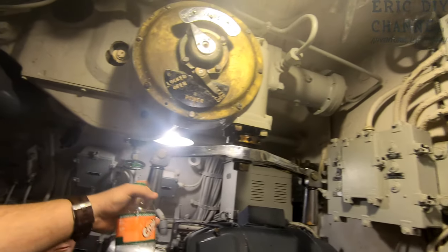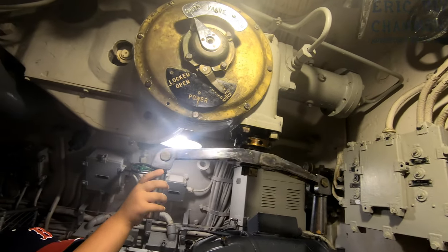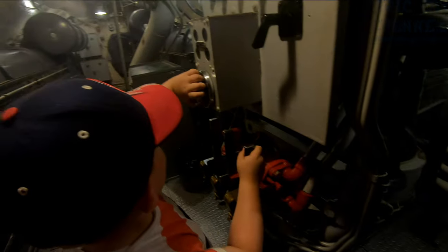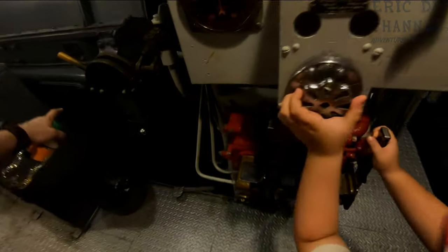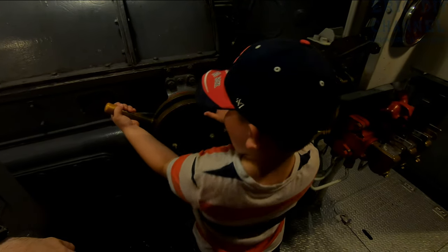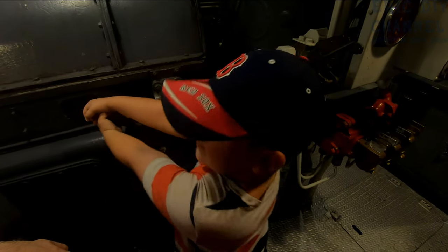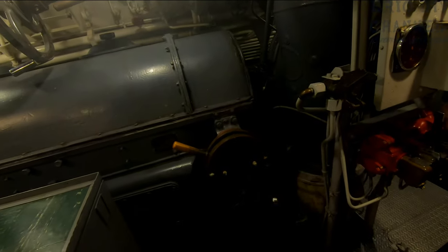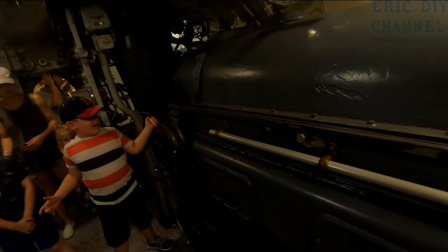This looks like a valve, because you have to pressurize a submarine before you go underwater or else you get crunched. Hey, you want the master switch? Stop, run, start. Yeah, they're not going to let you touch that because they don't want the ship to take off. That's a diesel engine. Runs on diesel. That's another one. They had a lot of engines, bud.